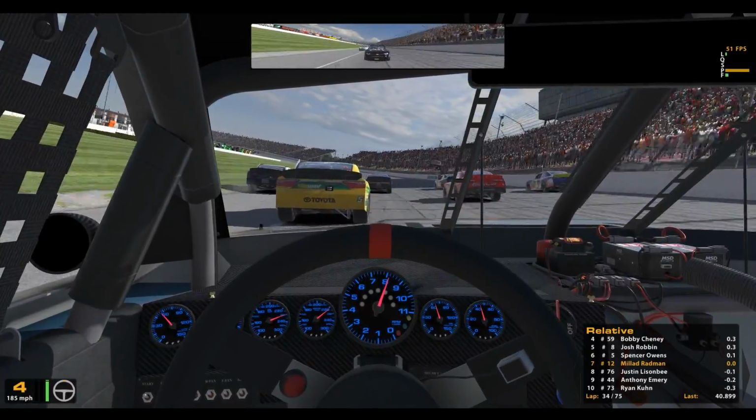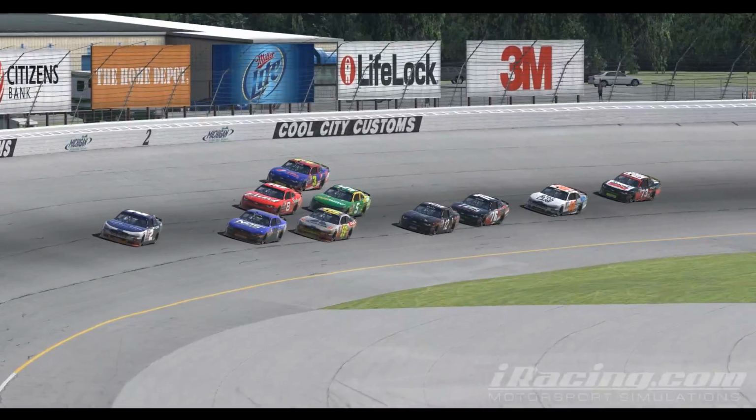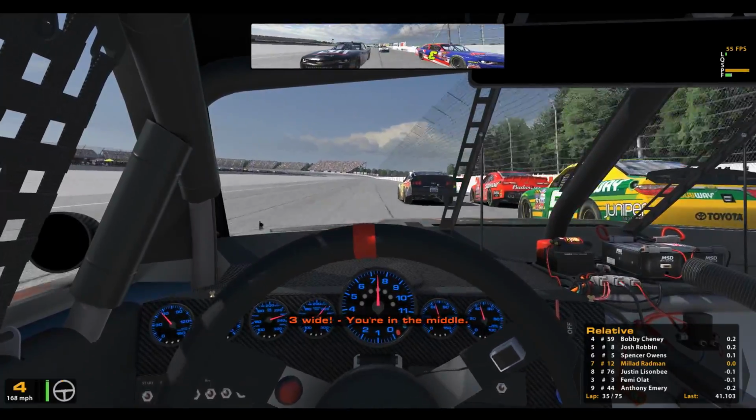You can see the leaders going 3, 4 wide, and here we go. We're going 4 wide through 1, almost 4 wide, on lap 35 underneath Spencer and Femi. Now we know we're 2 wide now, so we go to the middle of the track. Justin goes onto the inside of us. We are 3 wide here.